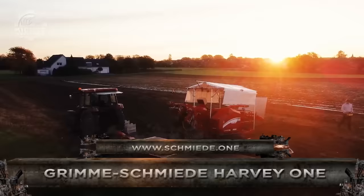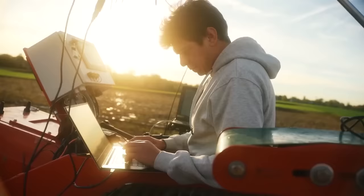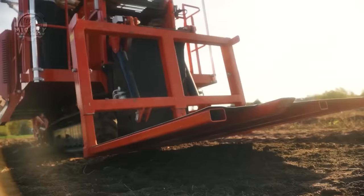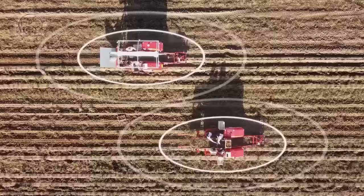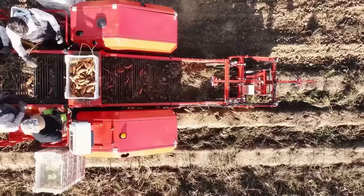Next is the Grimschmied Harvey 1, an extraordinary harvester that takes potato harvesting to a new level. What sets this machine apart is its unparalleled digging technology that extracts potatoes gently and efficiently. The Grimschmied Harvey 1's sophisticated lifting mechanism minimizes potato damage during harvesting, ensuring higher crop quality and increased farmer profitability. The harvester is propelled by a diesel engine, which powers a hydraulic system that powers the machine's numerous parts.